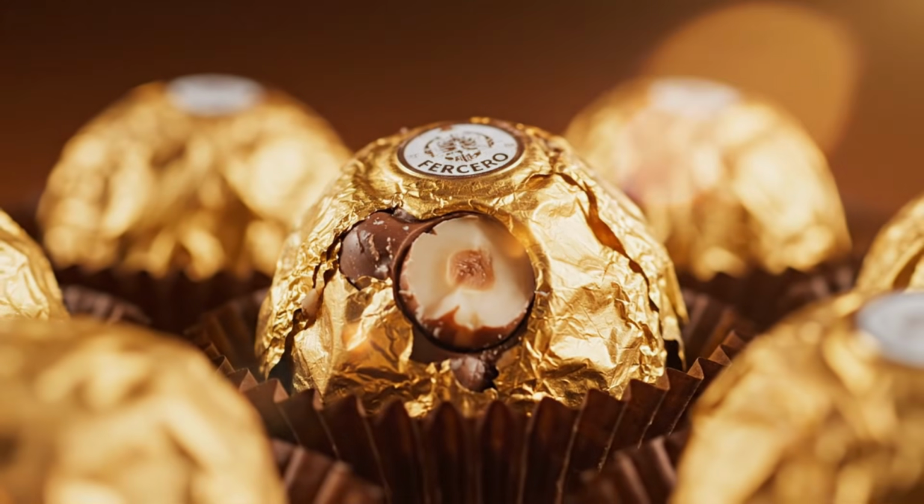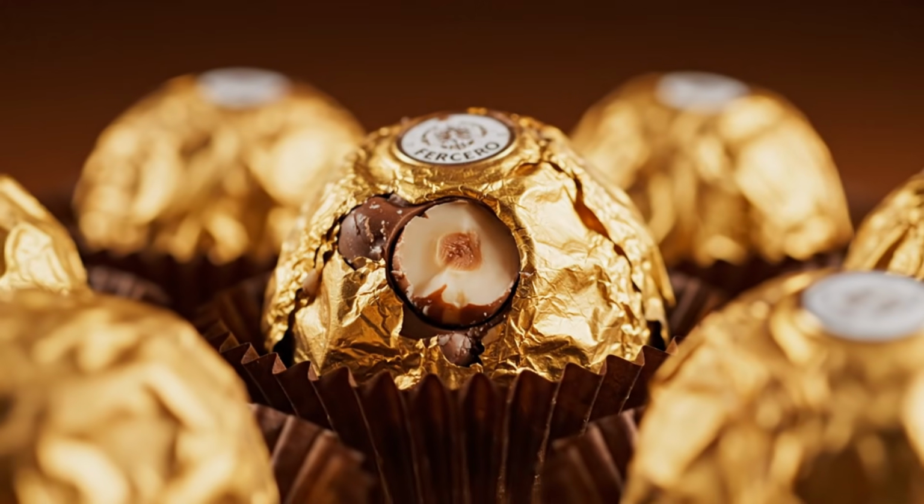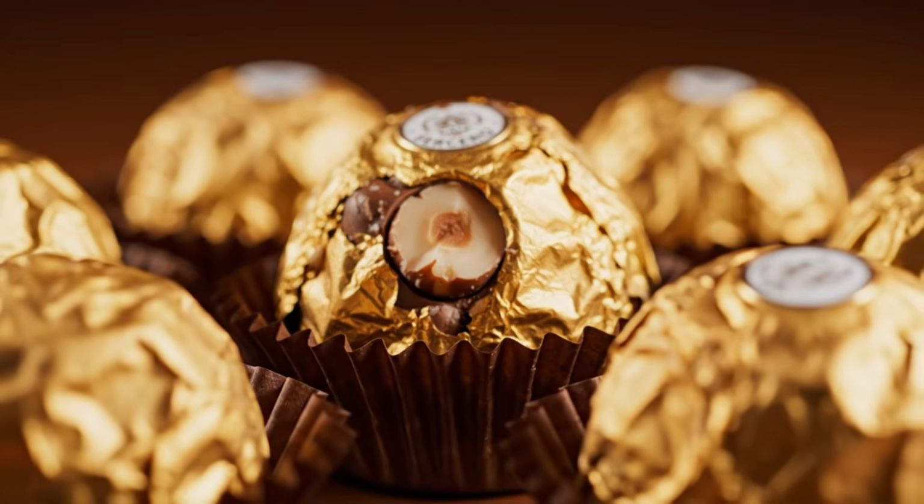A moment of pure indulgence, wrapped in gold.